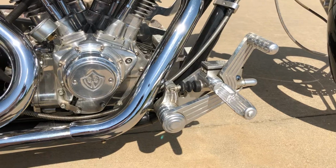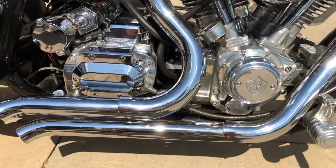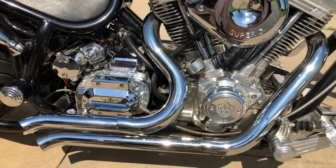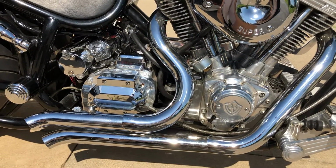Nice custom forward controls. Those are stock Bourget Bike Works headers.